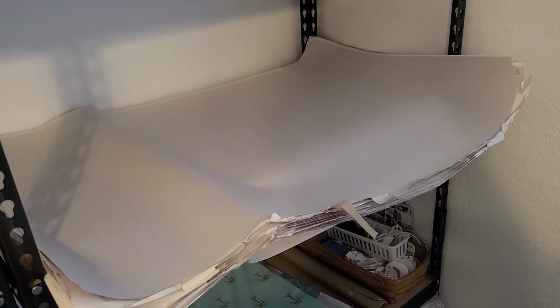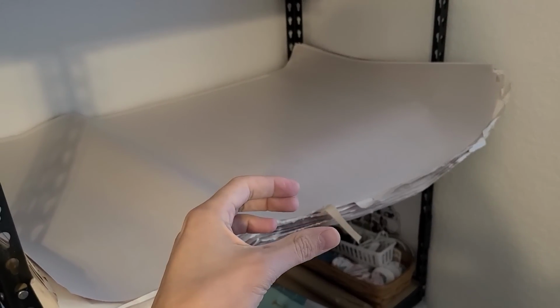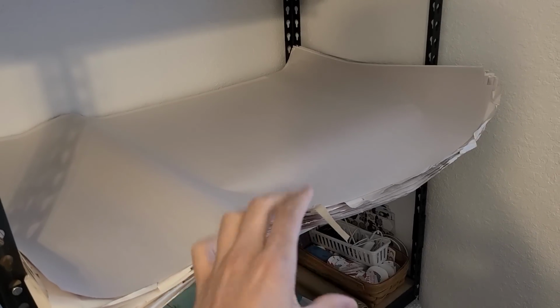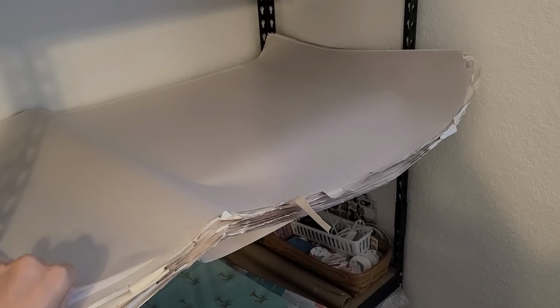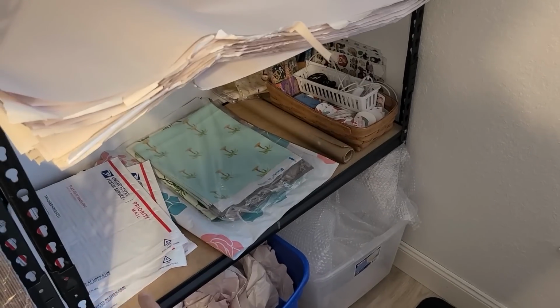Other times you'll have to pay upwards of $1 per pound, minus the core, which is about 3 pounds of that weight in the center. But yeah, you can look into that. I think I'm paying roughly about $1 per pound on Amazon, maybe a little bit more than that, per pound of paper. Down here I've got some other supplies.